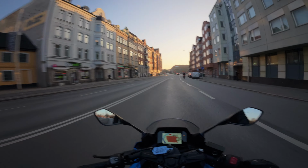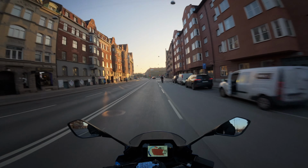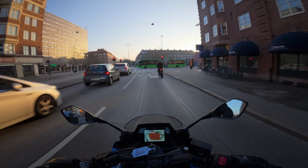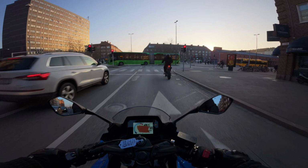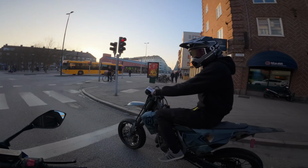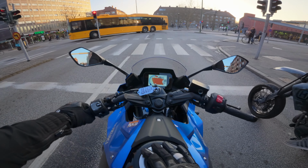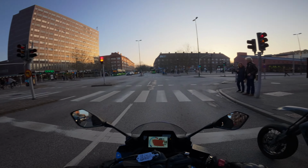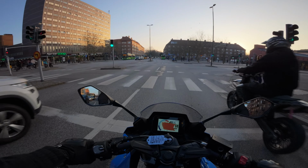The way this thing delivers power is more smooth, more refined than the CP2 engine that's in the R7 and the MT-07. I don't know what it is, but it's quite elegant. I do still have ABS turned on. I don't know if I can turn that off and do stoppies, but I'm not really gonna do stoppies on a borrowed bike.